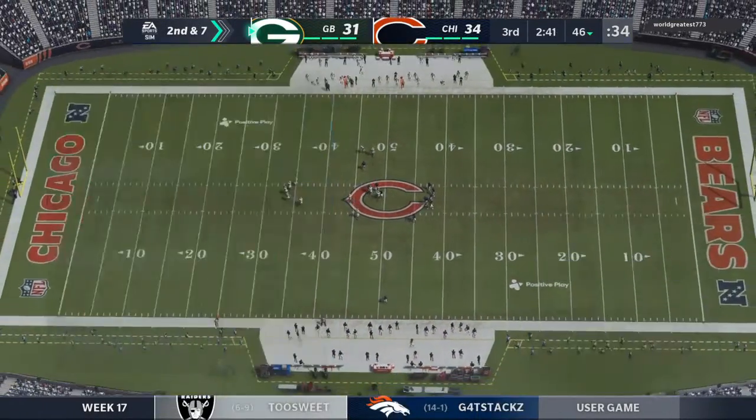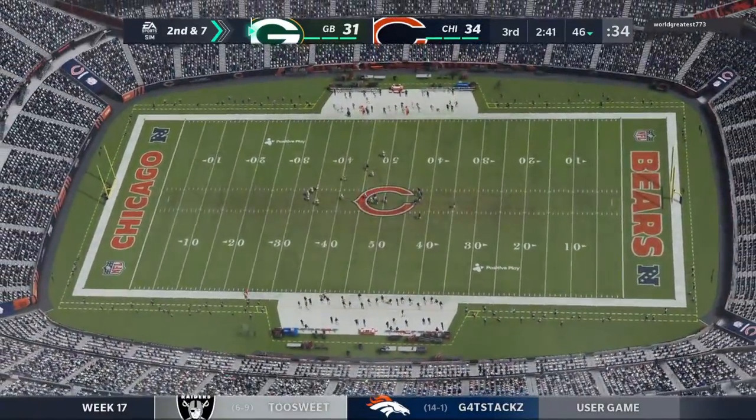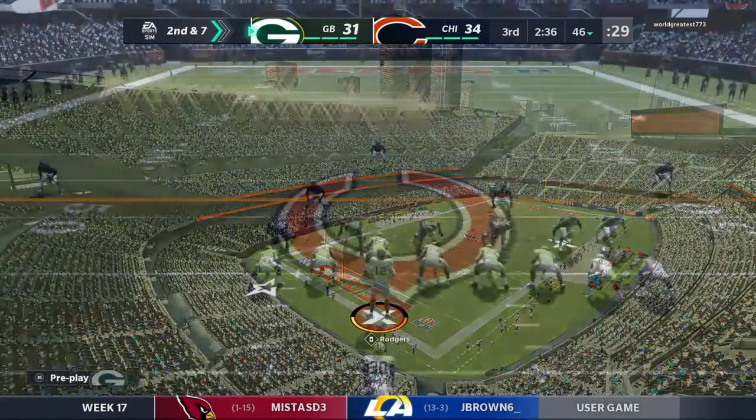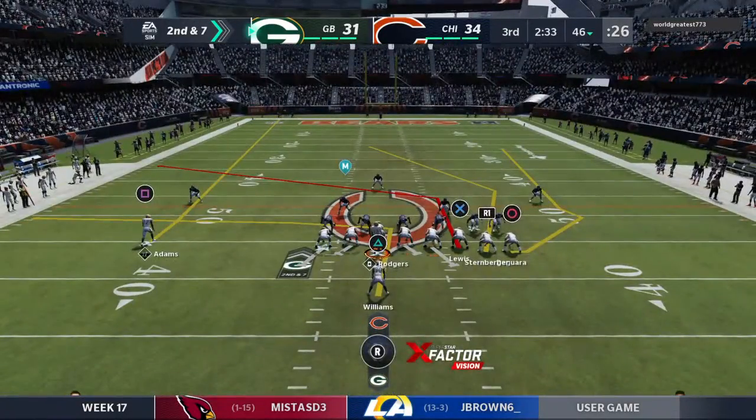Khalil Mack. The All-Pro in 2 positions. Khalil Mack there to make the stop. Brings up 2nd and 7 at the 46-yard line. 2nd and 6. No, scratch that. 2nd and 7.